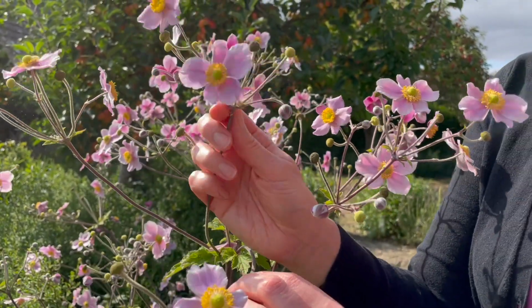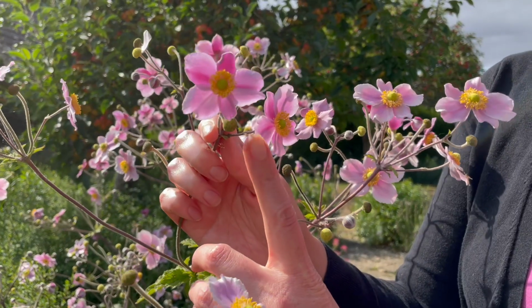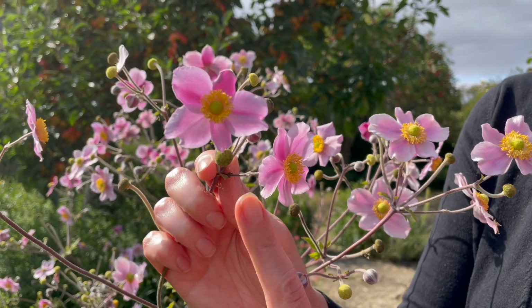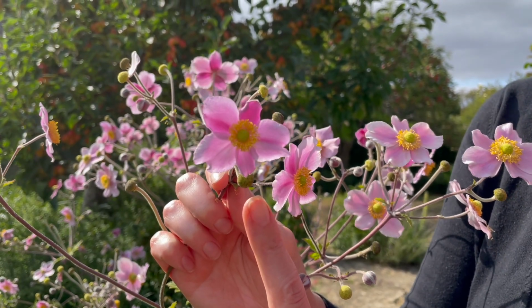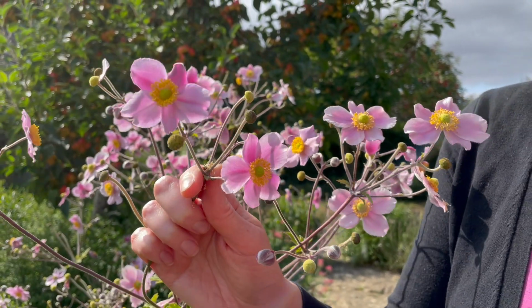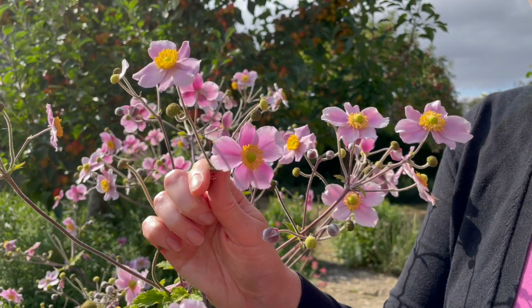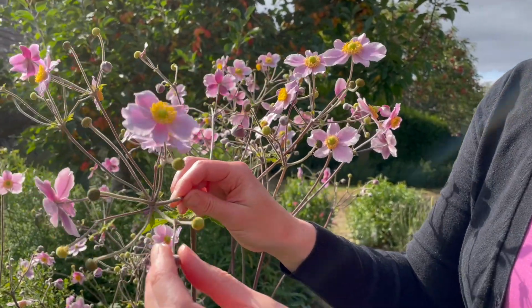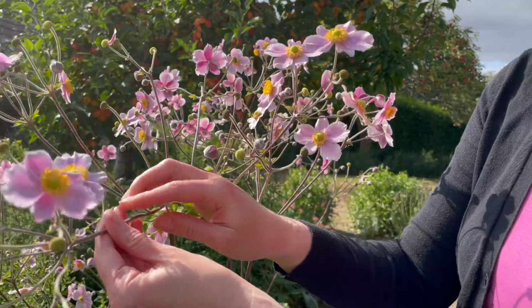We call it a Japanese anemone, but this plant is actually native to China, as well as areas of Tibet, Nepal, and northeastern India. It has been cultivated as an ornamental plant in China since the time of the Tang Dynasty. And from there, it spread throughout Asia as a beautiful ornamental flower.